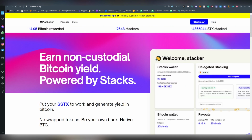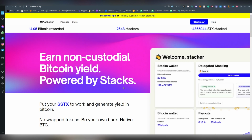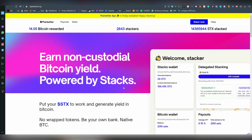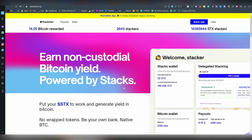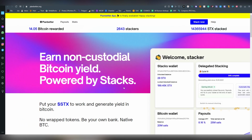PlanBetter basically takes a 5% fee, and this is not 5% from your 8%. Let's say you put $100 in of STX and you get 8% APY. That would be $8 in Bitcoin as rewards, and they take 5% out of that $8 you made, okay? So understand the math equation there.